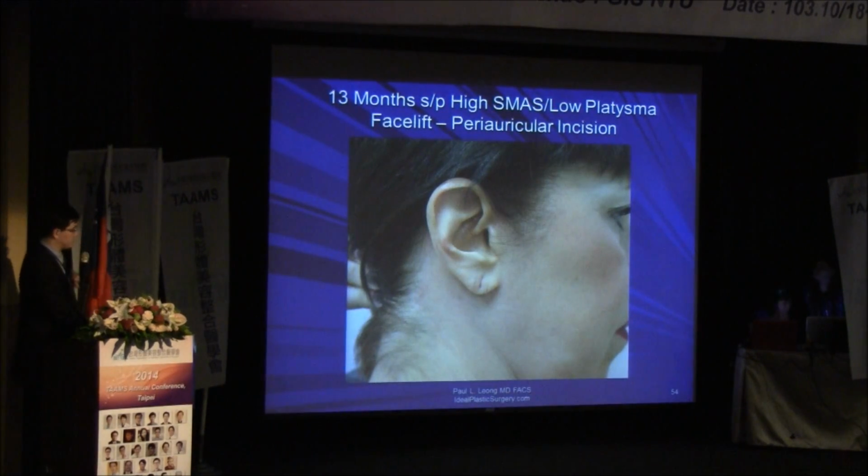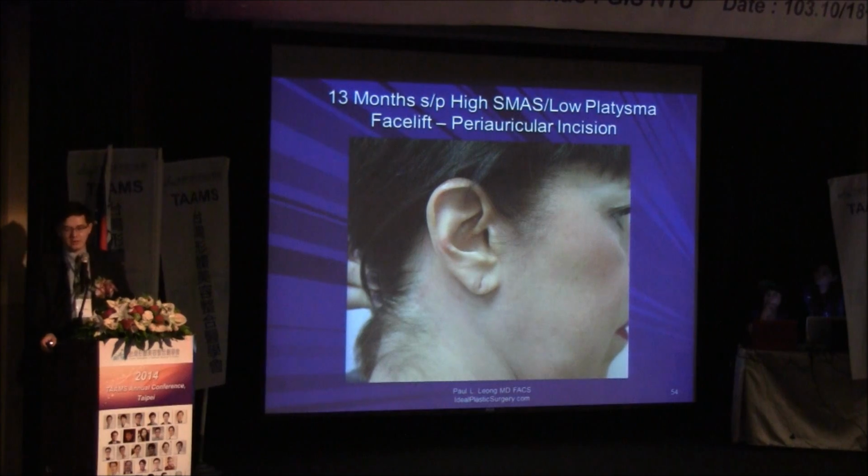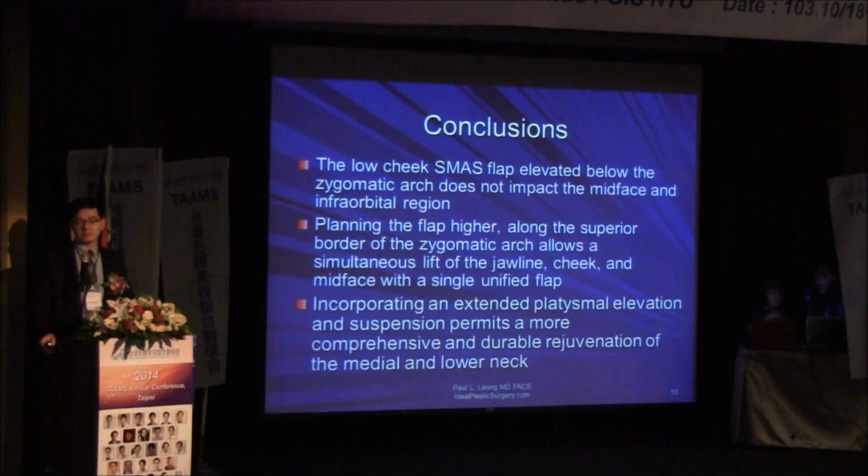Next lady had the absolutely full standard incision through here. This is the first bird's beak up here, the second one here, along here, and right back here. And I think it'd be hard to see this lady's incision. Next slide. Okay, so conclusions.